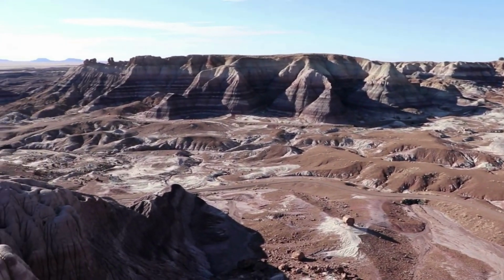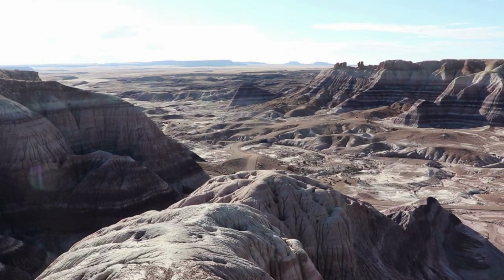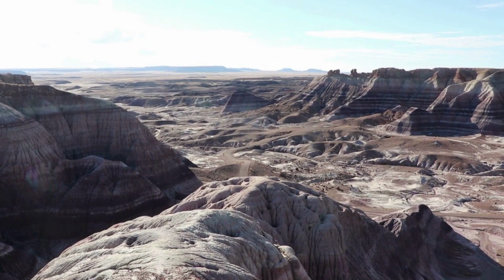Wow, this was a fascinating trail. Blue Mesa is definitely an underrated feature of Petrified Forest National Park. Definitely do this trail if you visit.